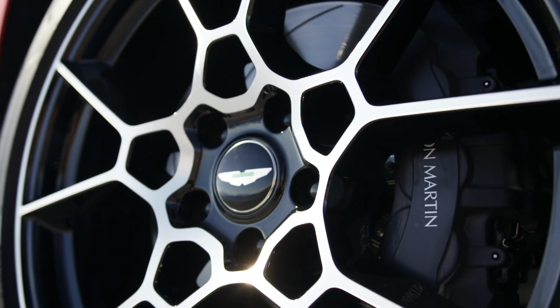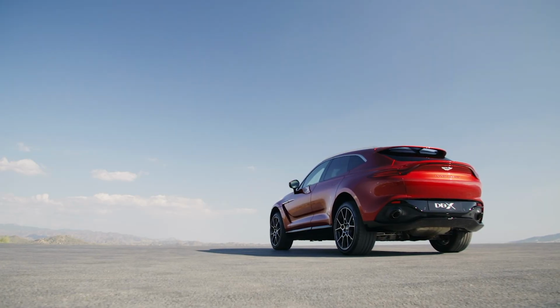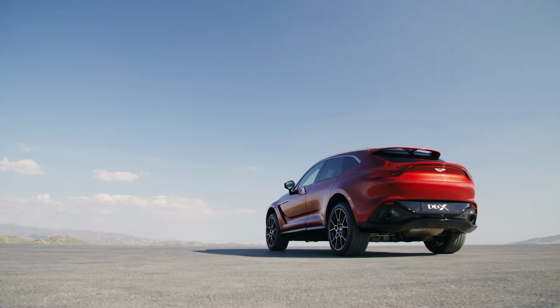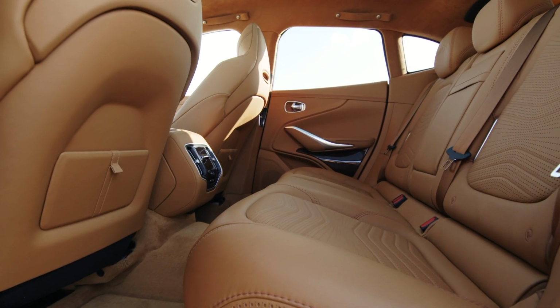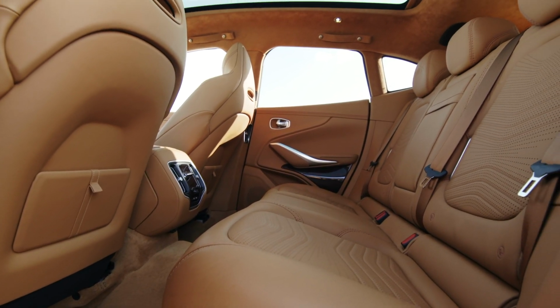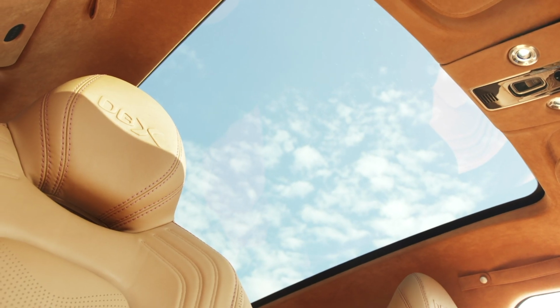That power is transmitted to all 4 wheels through a 9-speed automatic gearbox, and at the rear is an electronic differential that allows for torque to be vectored to an individual wheel when needs be. Performance aside, this will be by far the most practical Aston Martin ever produced.